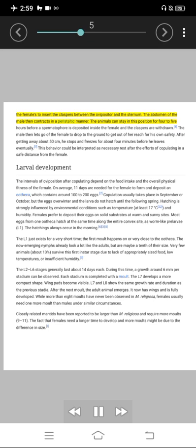The animals can stay in this position for 4 to 5 hours before a spermatophore is deposited inside the female and the claspers are withdrawn. The male then lets go of the female to drop to the ground to get out of her reach for his own safety. After getting away about 50 centimeters, he stops and freezes for about 4 minutes before he leaves eventually. This behavior could be interpreted as necessary rest after the efforts of copulating at a safe distance from the female.